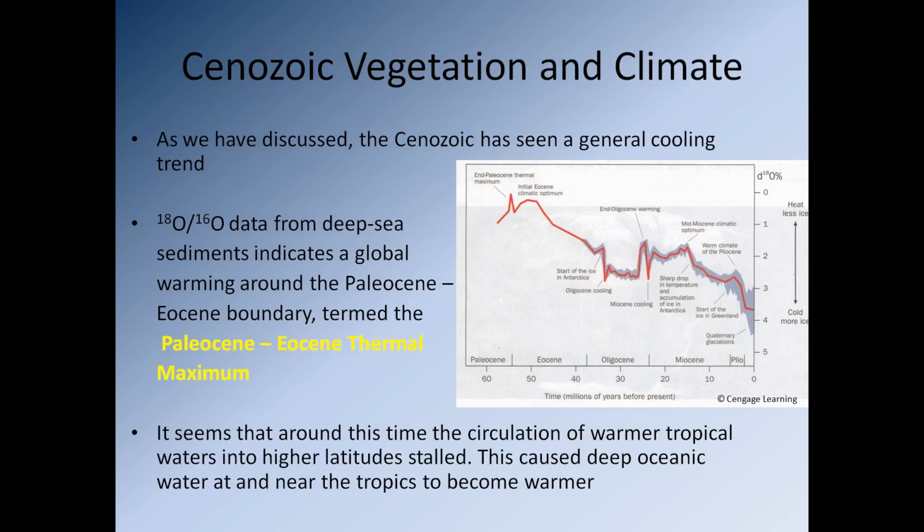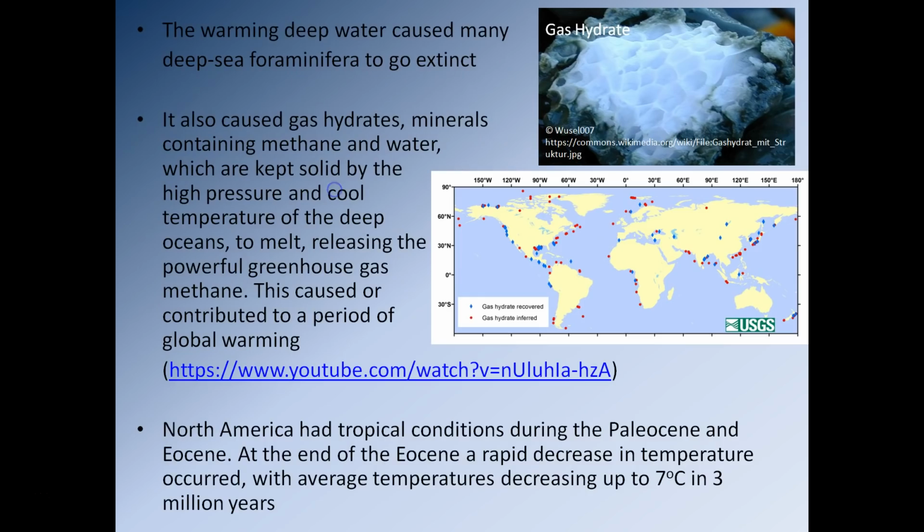Now, this means that the warm water from the tropics is no longer heading north or south to cool off, and so the water temperature in the tropics starts to get higher and higher. Or more importantly, the water towards the bottom of the water column in the tropical regions starts to get warmer and warmer because it's not being replaced by colder water coming from the poles. And so what's the problem? You're thinking, well, okay, fine, that doesn't really sound that bad.